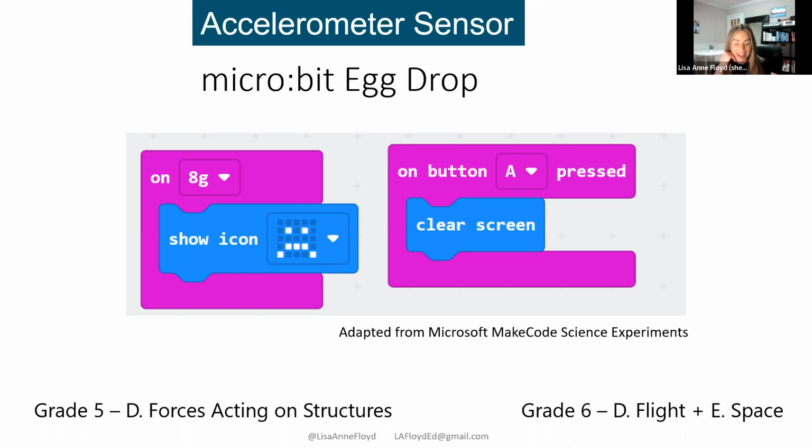Well, I feel like we're wasting a lot of eggs doing that. So instead, you can use a microbit so that you can test and iterate your structure over and over again, and then try it with the real egg after you've tested and retested your structure. One thing to keep in mind, it's actually force that breaks the egg. However, if the egg experiences 8Gs of acceleration, so that's 8 times the gravity pulling on it, then we're pretty certain the egg will break. So this allows your students to test and retest it.